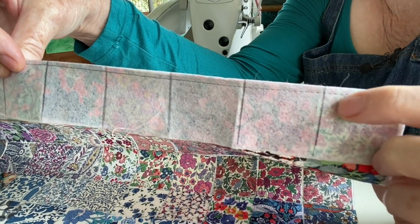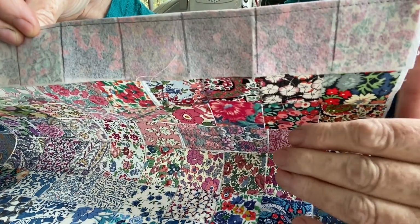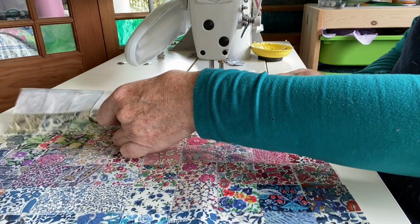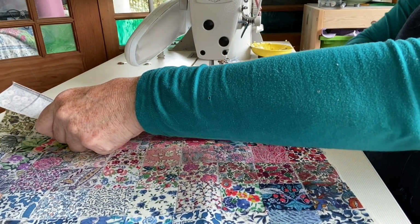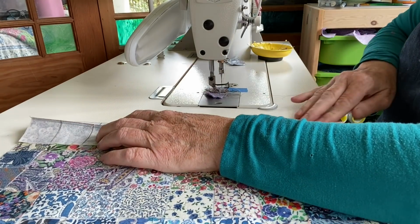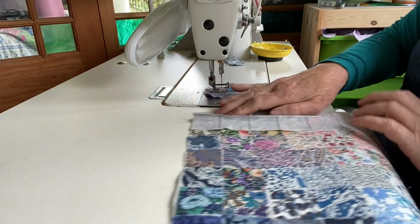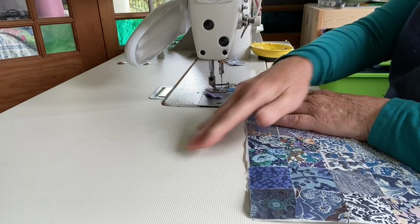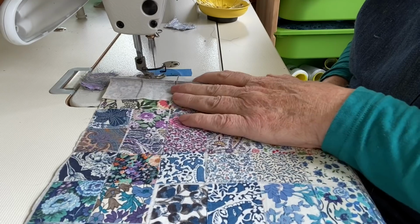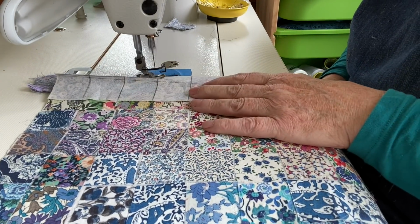I've just done a stitch line with it folded in like that, and I'm going to do that with every single junction. So the next one, I'm going to fold the next one over. It's really easy on this interfacing because you don't have to measure or worry, because it just folds exactly where it's supposed to. It's not a quarter inch seam, this. Just kind of visualizing where I know the end of the piece will be.